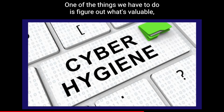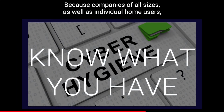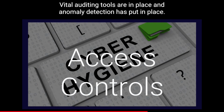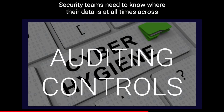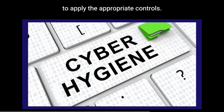One of the things we have to do is figure out what's valuable and where is it located. Is it on this machine? Is it on a server? Is it in a file share? Because companies of all sizes, as well as individual home users, have to understand which data they have is valuable, where it lives, so that it can be properly protected. We've got to ensure the proper access controls are in place, vital auditing tools are in place, and anomaly detection is put in place. Security teams need to know where their data is at all times across all environments, how they would use it, and who has access to it to apply the appropriate controls.